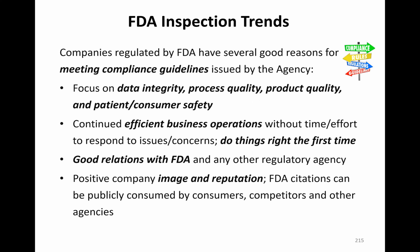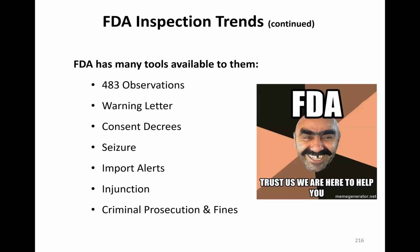So when we look at inspection trends, we see that the basics for these inspection trends relate to meeting compliance guidelines, focus on data integrity, Part 11 compliance, process quality, product quality. You want efficient business operations. Again, this is all about the company's image and reputation. And FDA has a lot of different tools available to them.